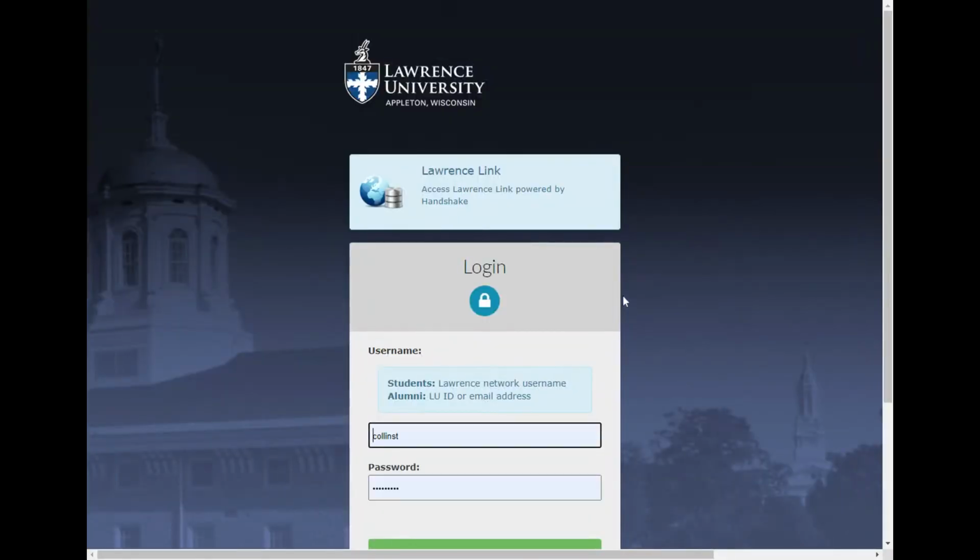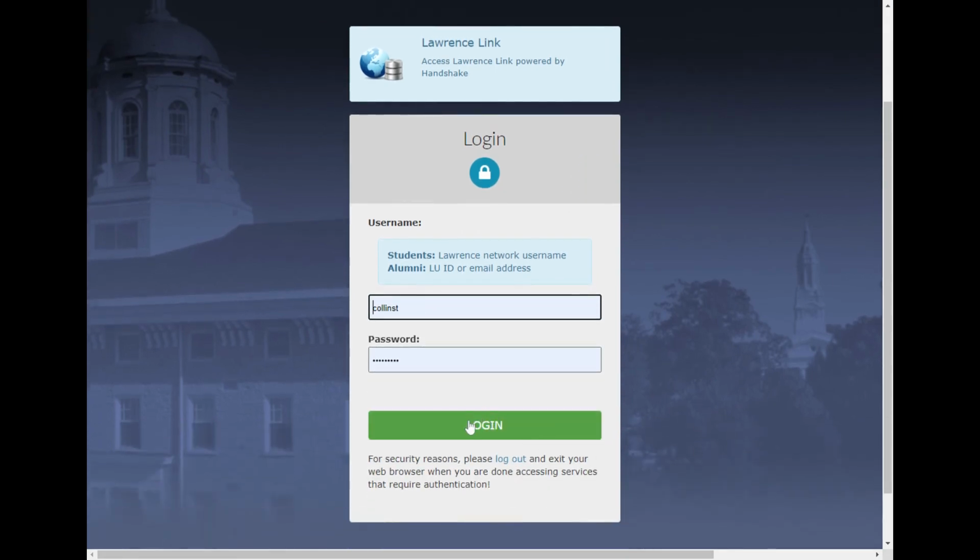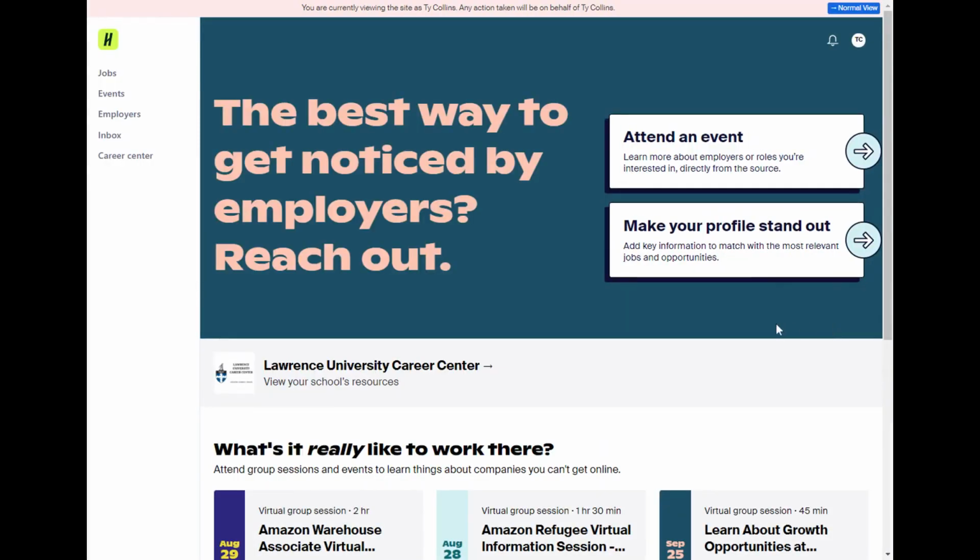This will take you to a screen you're probably very familiar with. This is the same screen that you get when you go to log into Voyager. So enter your Lawrence network username and password, the same ones you use to log into Voyager. Click Login. And here's your Handshake homepage.